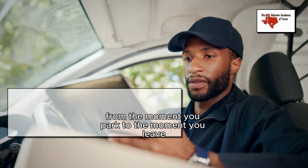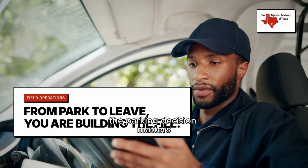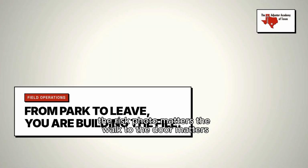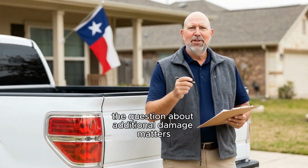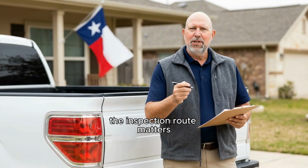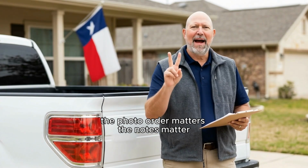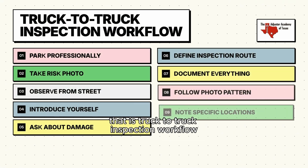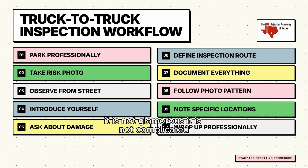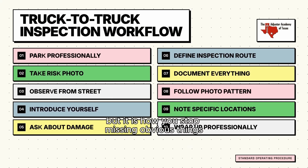From the moment you park to the moment you leave, you are building the claim file. The parking decision matters. The risk photo matters. The walk to the door matters. The introduction matters. The question about additional damage matters. The inspection route matters. The photo order matters. The notes matter. The wrap-up matters. That is truck-to-truck inspection workflow. It is not glamorous. It is not complicated. But it is how you stop missing obvious things.